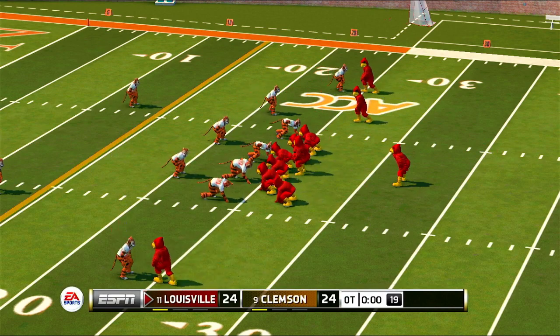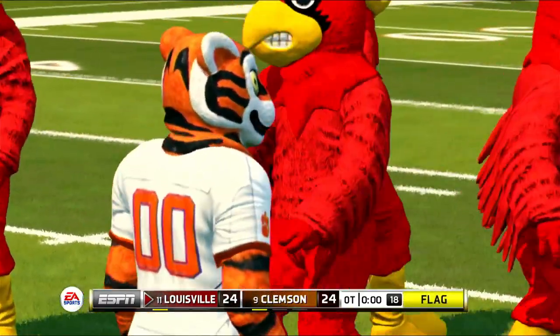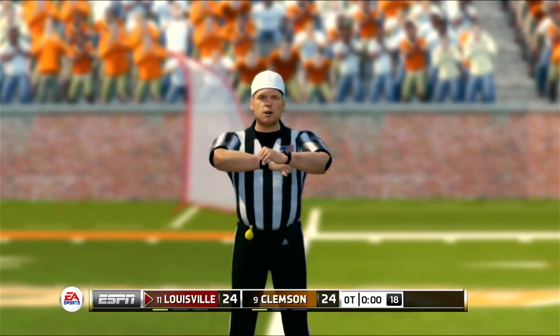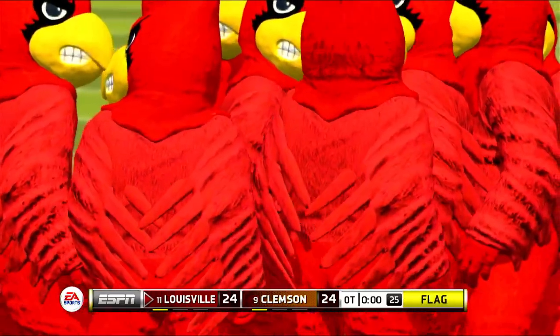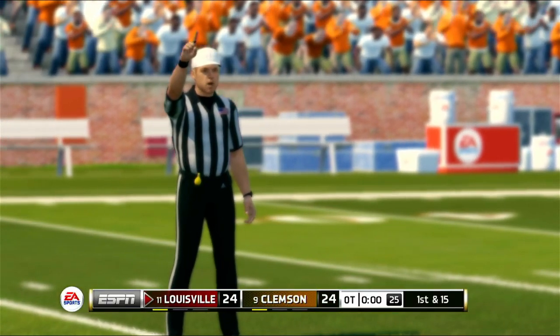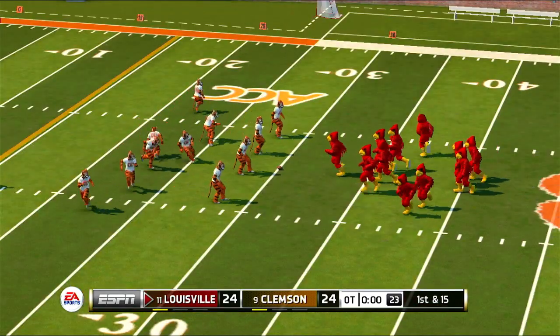Might have been some early movement up front. False start, offense. You've got to be careful to avoid these. Penalties are a great way to stall out a drive. From the 30-yard line, first down.